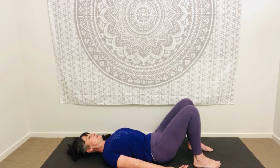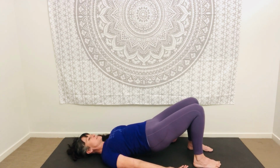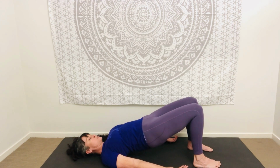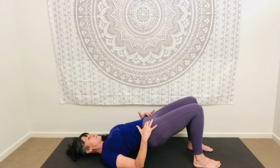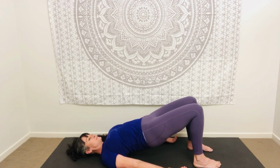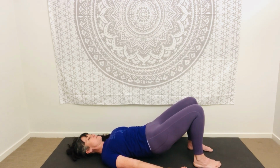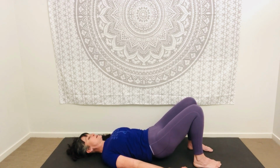So gently curl up the tailbone. Take your time. Go as high as you can with your hips. Lift your chest. Don't forget, activate the inner core. Breathe. You can stay there a little longer or come down, upper back, middle, lower, and pause.